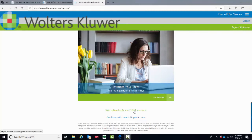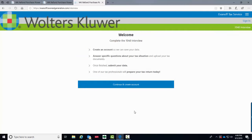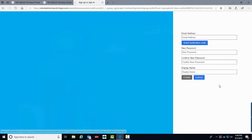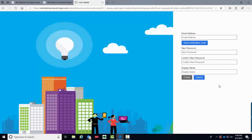For today, we're going to go right into the interview. It's very similar questions, and after they do the estimate, they can go right into the interview if they want. So we'll go ahead and go there first. Once they click on that, they're going to have to create an account. So we're going to continue and create an account. And on here, what they're going to do is click Sign Up Now. They will enter their email address and click Send Verification Code.